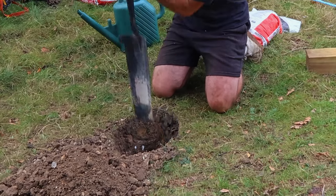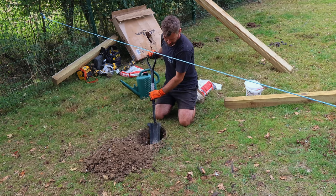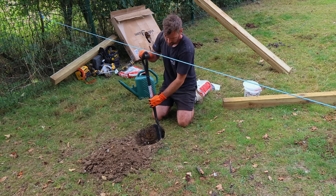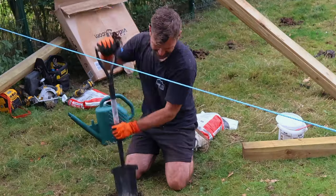Fripps builder Mark has accepted a bet. His challenge is to build a new fence in a day. But there's a forfeit waiting for him if he fails. You having fun, Mark? I'm loving every minute of it.